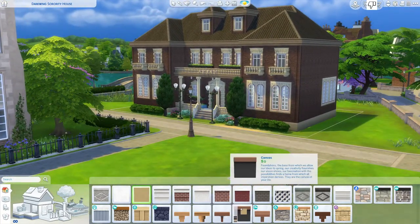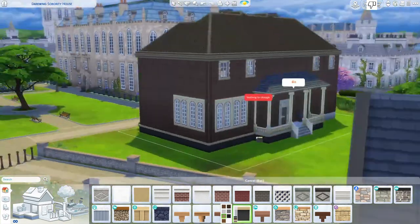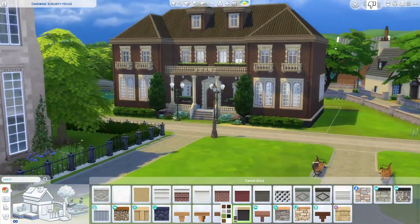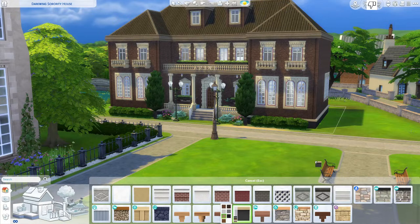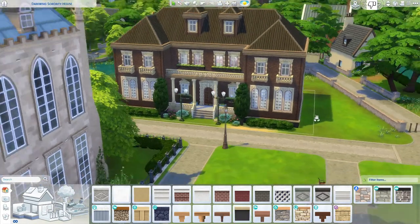Something like this beige, or something a little bit darker. Maybe one of these. I think that'll help and look a little bit better than the white one. The front looks a lot better than the colonial you tried in your old house. I think it's a nice build. Hopefully some of this information was helpful.